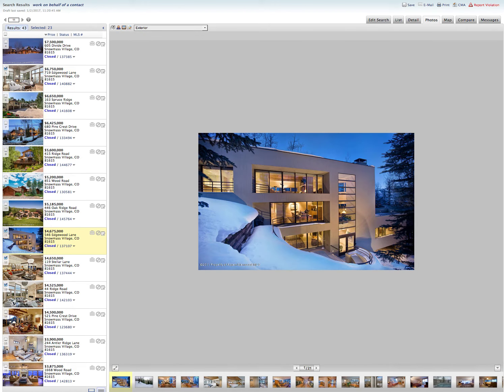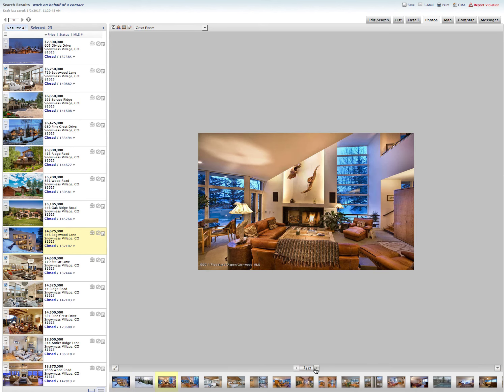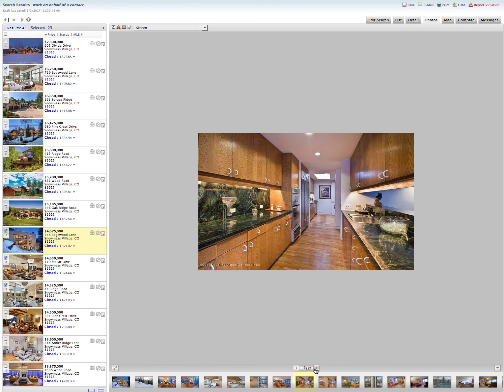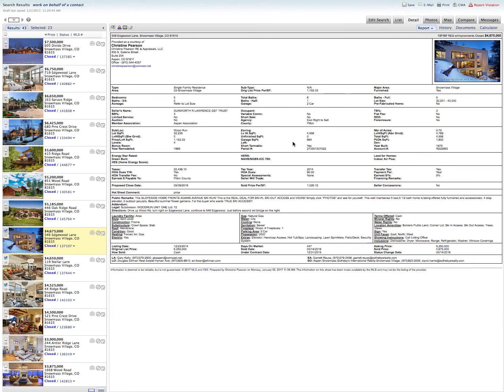This one sold for 4.67. It was a remodel, but it's on the slopes. It's a little smaller, but look at that. Contemporary again. I think it was built in the 70s. You can see the 70s there, but still popular. Made the transition. You can see the on-top mount sink here. And the details on this: 4,700 square feet, but it is ski in, ski out, and that sold for 4.67.